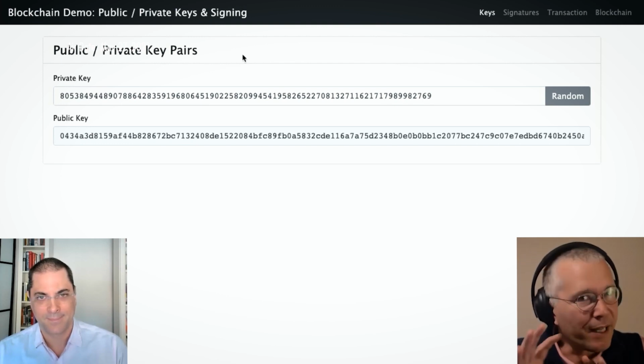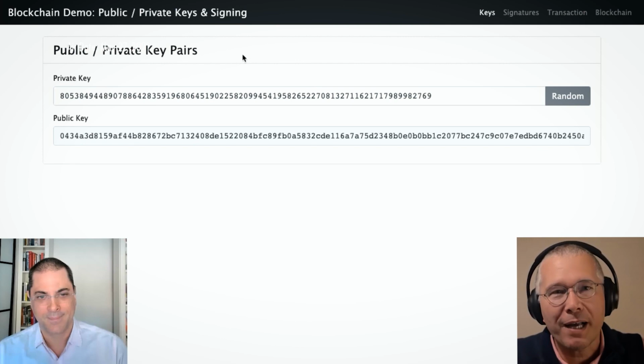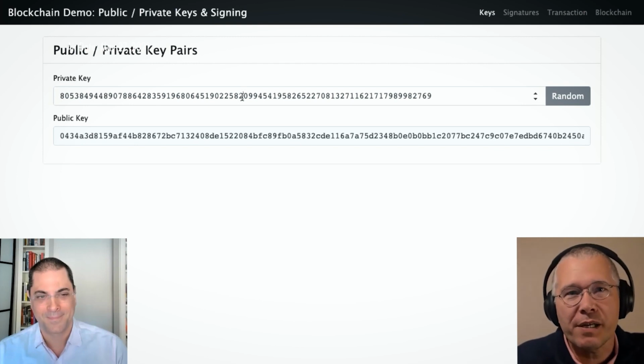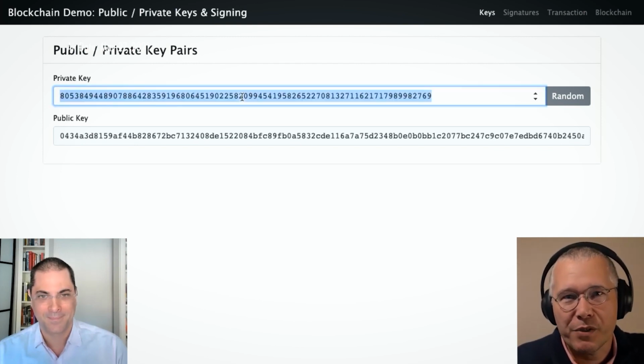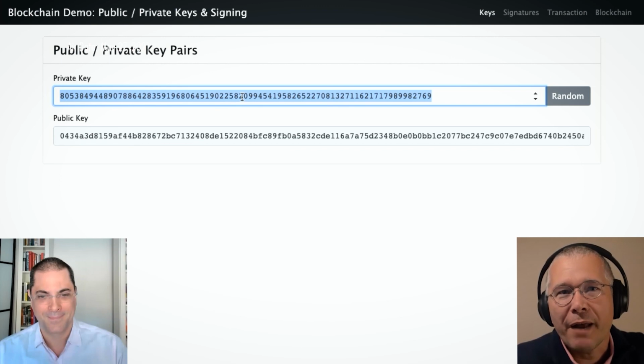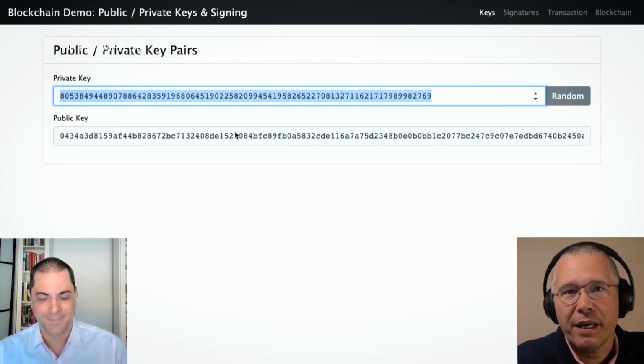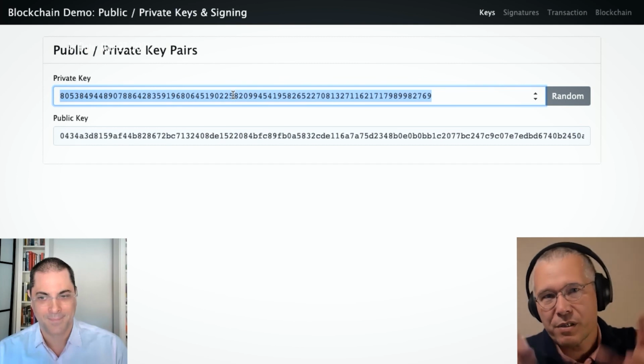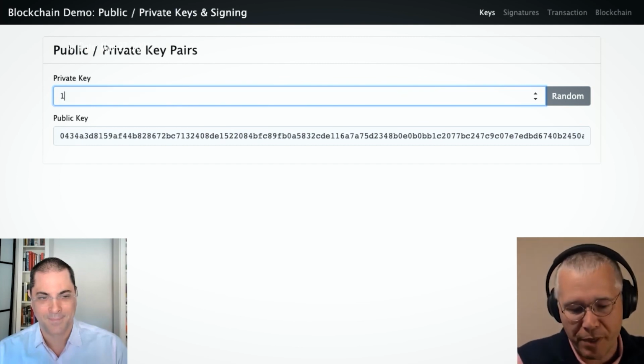And I'm going to be slightly hand wavy on the math behind this, but I will show you the sort of truth that it allows. So this is a private key, okay? It's a pretty long one. And from this private key is derived a public key. This is many digits long, right? But it could be anything.